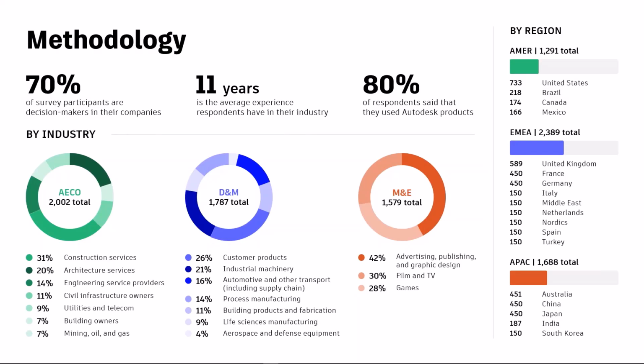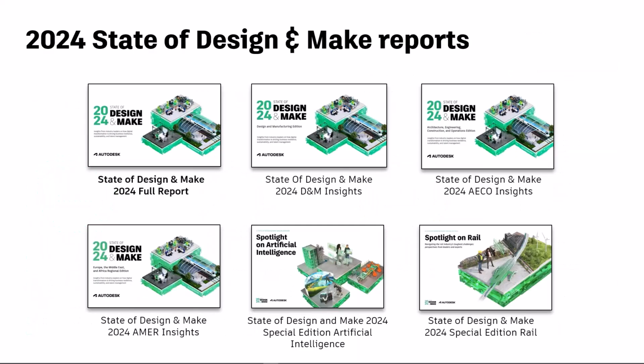I've covered a lot of topics, and I'm doing so to create an interest and give you awareness of what's inside that report, because there is a lot of information within that report. But I just wanted to remind you and leave it on the screen here and be totally transparent with where all that information came from, by industry and also by region. There's a significant amount of information here. And that's why we break it down into individual reports as well as the main report itself.